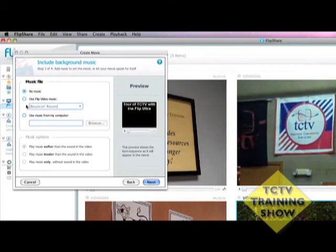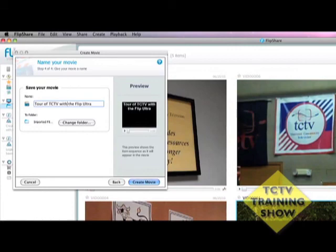If you'd like to add music, you may choose from FlipShare's included tracks or from another file on the computer, such as the royalty-free music on each iMac desktop. I'll stick with FlipShare's selections for now. TCTV is a pretty groovy place, so I'll select that track. There's a few volume options. I want my music to play softer than the audio recorded by my camcorder. Give your movie a file name and then select Create Movie.